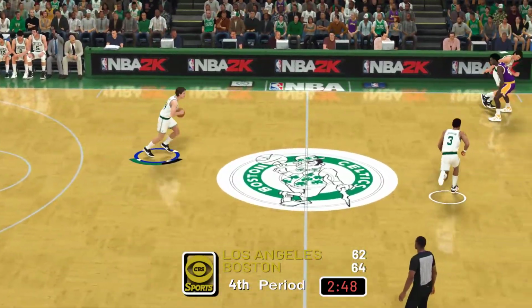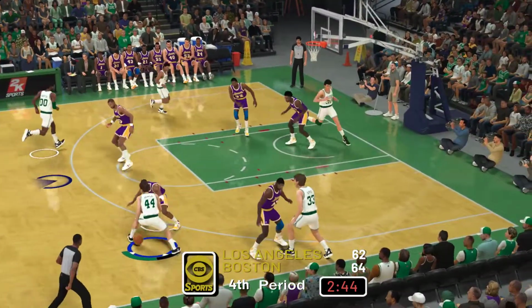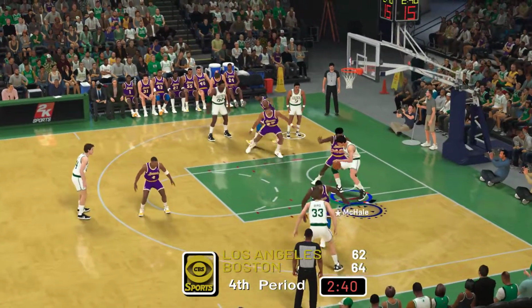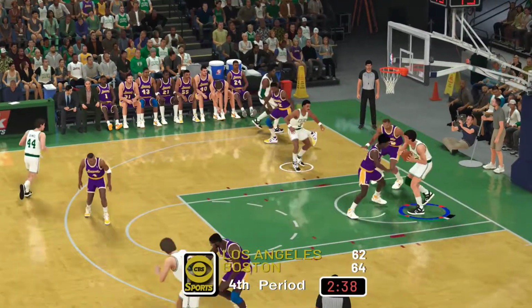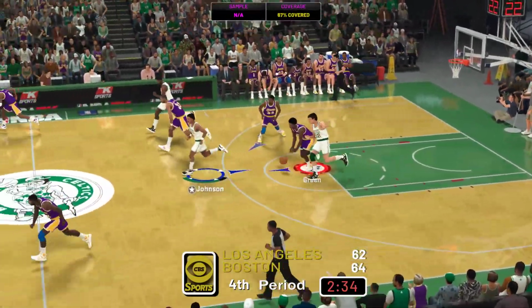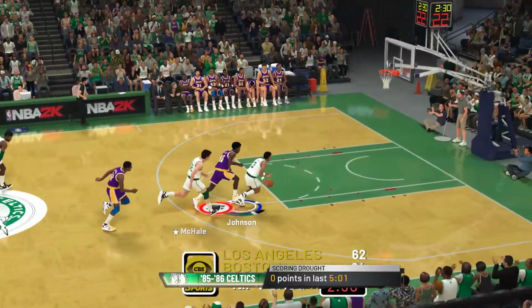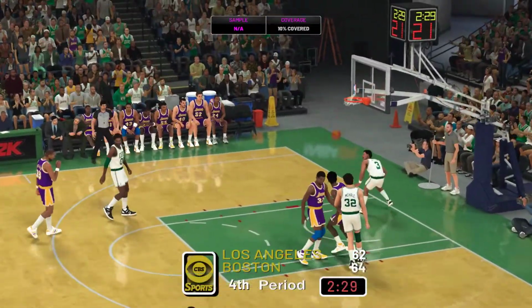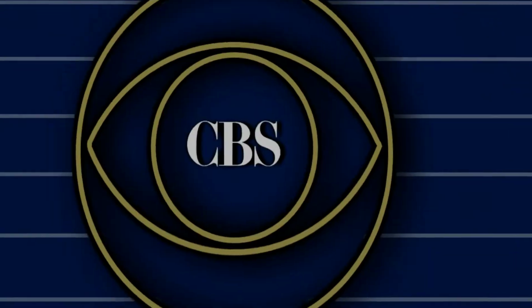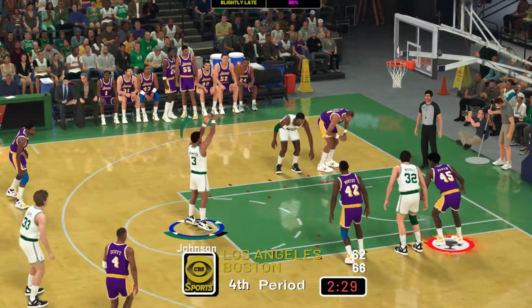The Celtics with the lead. Ainge with the ball. Feeds it to McHale. They could use a bucket. The shot, no good. Great tee that time from Green. It's stolen by Johnson. Fouled in the act of shooting. Gets the bucket anyway, so a three-point play chance for him. And they needed that. Their lead is getting smaller by the minute.